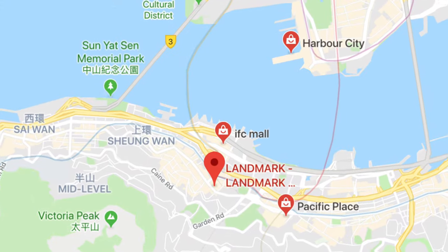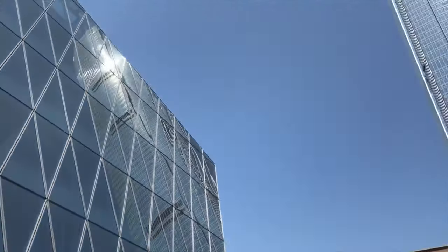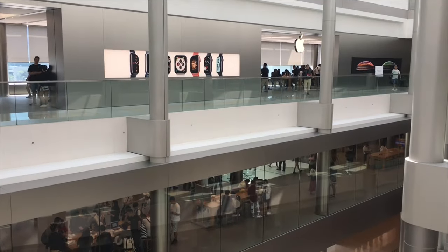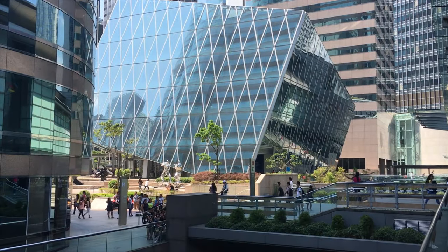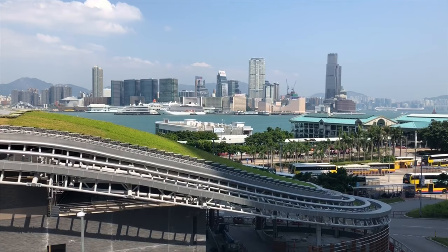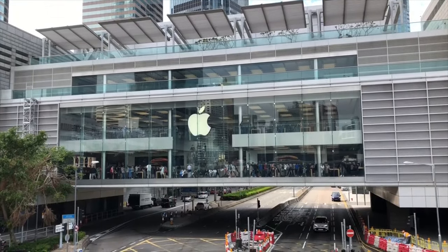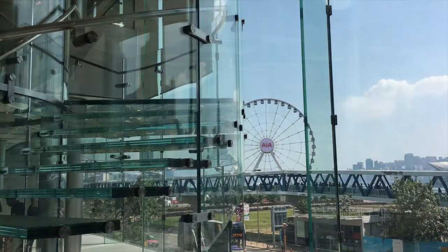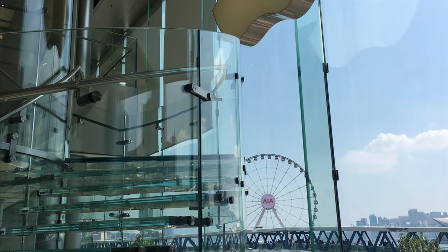A bit closer to Victoria Harbour is the IFC Mall. As part of the International Finance Centre, the massive shopping mall offers three enormous floors with designer brands, restaurants, and even the Four Seasons Hotel, Hong Kong. Apple has three floors packed with their stuff, with amazing view over the skyscrapers, Victoria Harbour, and the Hong Kong Observation Wheel.